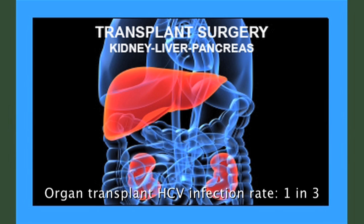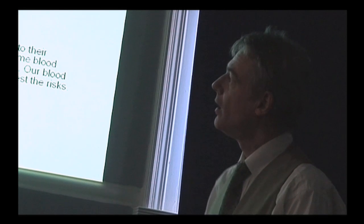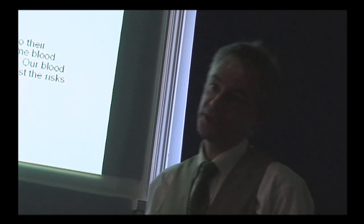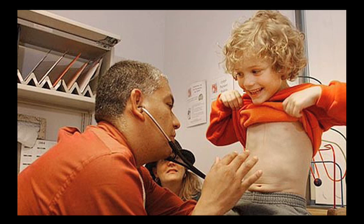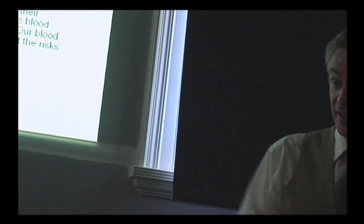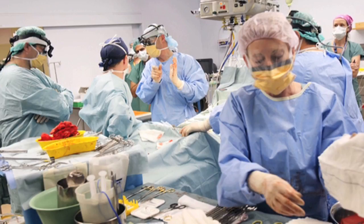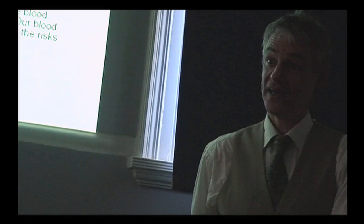We have 10,000 organ transplants a year. The bulk of those, about 9,000 kidneys, then maybe 1,000 hearts, livers, eyes. However, up until 93, none of them were tested for hepatitis C. And when they're put into people, they're put into people with immune boosts as well. The organ might be infected, the blood during putting the organ in might be infected, and then the immune globulin preparations to keep it in the body might be infected.